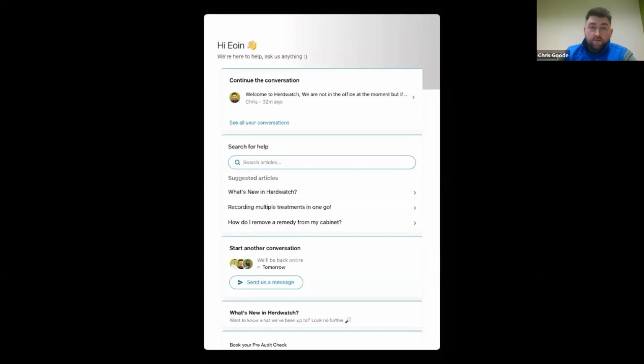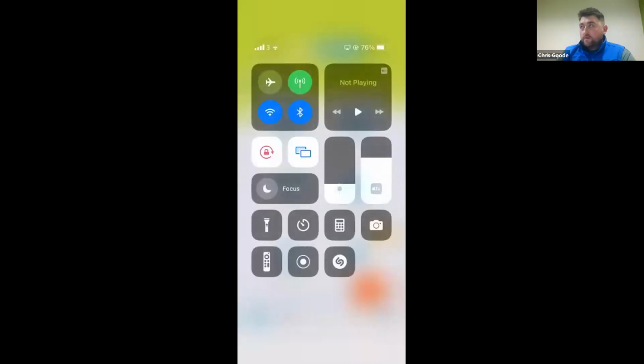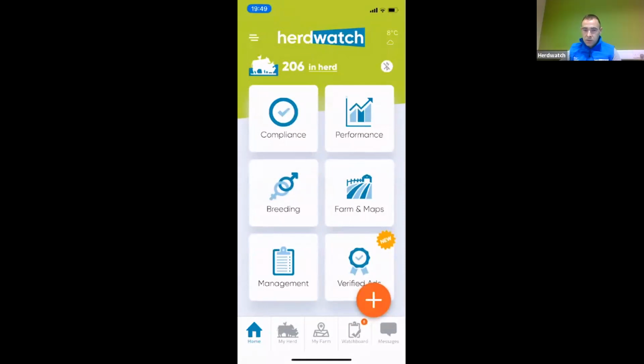Do you want to go to Flockwatch for the lambing records? If you can just try and share your screen for a second, and then if I can get my phone back on, I'll pop back into Flockwatch. You might have to open up your PC version there, Chris. Can you see the PC version at the moment? Apologies now, everybody. Some technical issues, but we'll get it sorted in a second, hopefully. Sorry, Chris, I'm just going to try my phone again. Do you want me to stop sharing? I think I have the phone back on here again, so you should be able to see that. You can see your phone now.